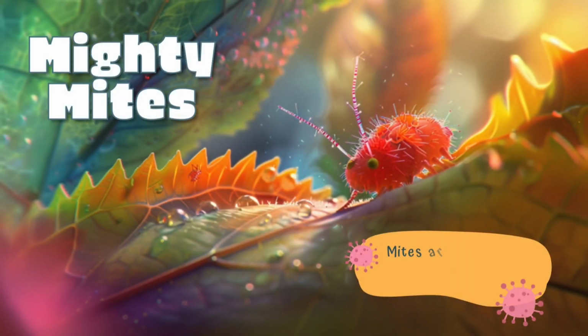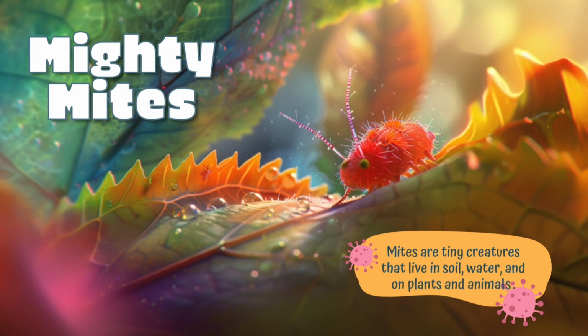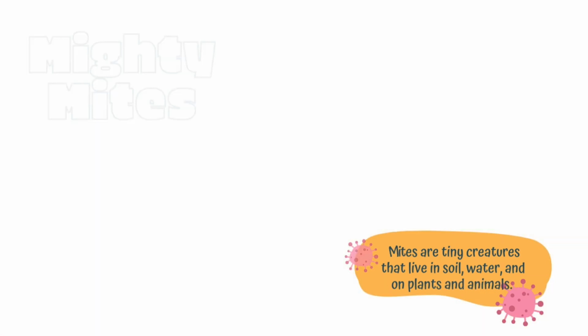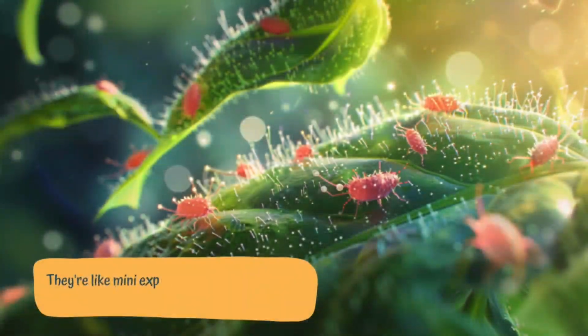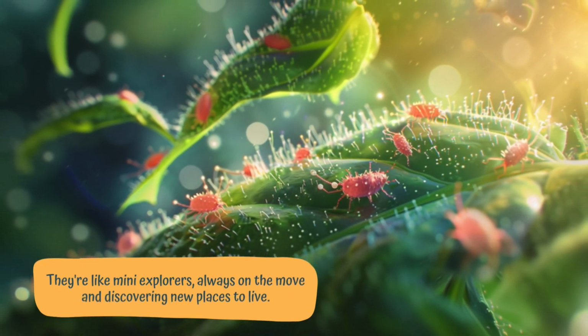Mighty mites. Mites are tiny creatures that live in soil, water, and on plants and animals. They're like mini explorers, always on the move and discovering new places to live.